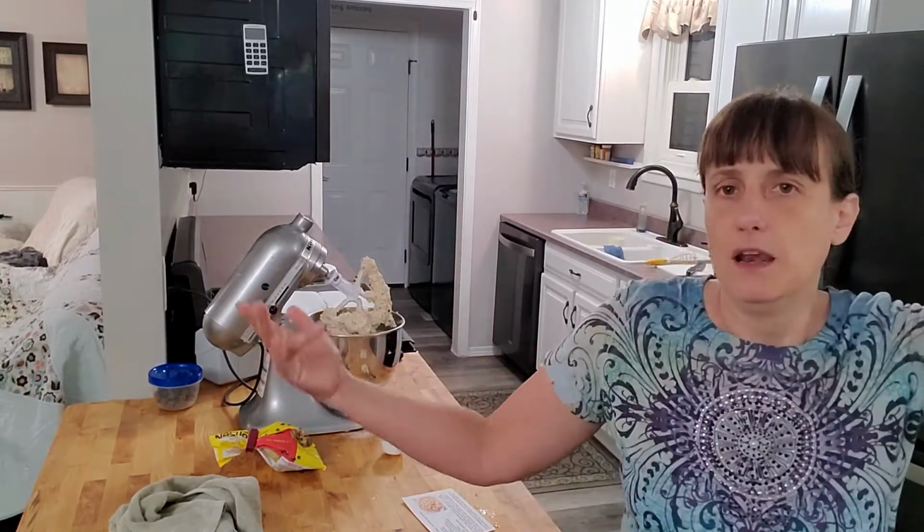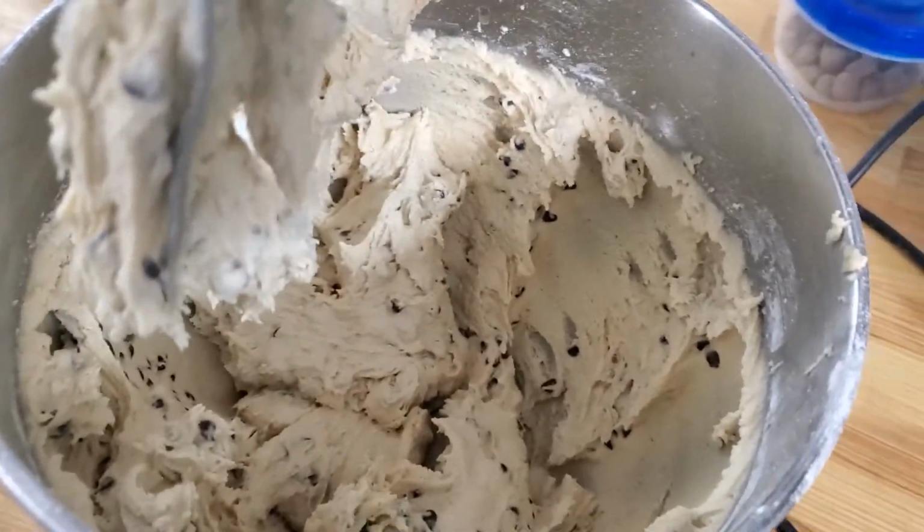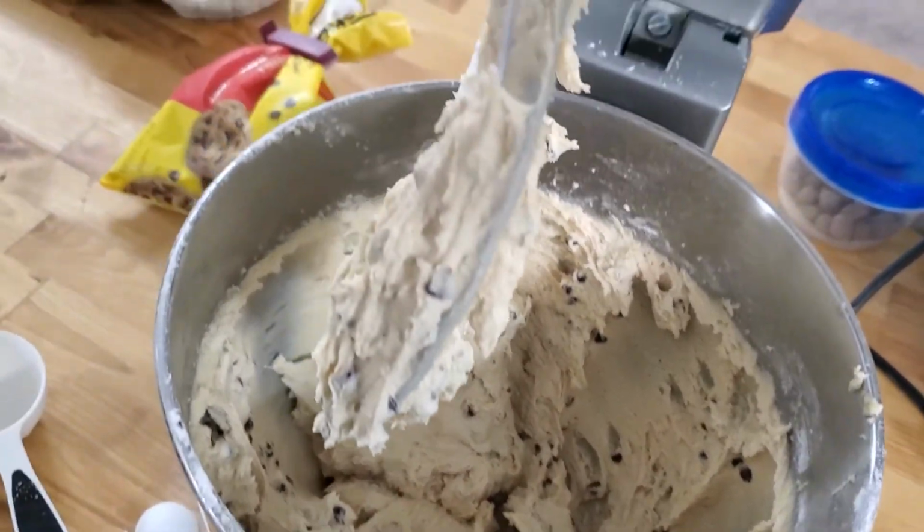The cookie dough is done. Whether you cook the cookies or not is entirely up to you. I will be cooking a few. And then I will be dying of some weird disease that I'm going to get from eating raw cookie dough. And I'm not even going to care. Cookie dough looks yummy.